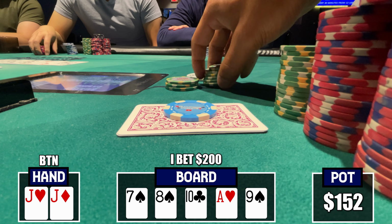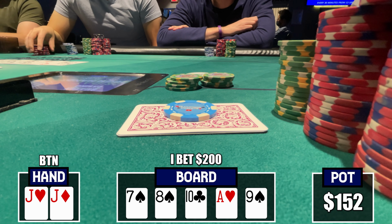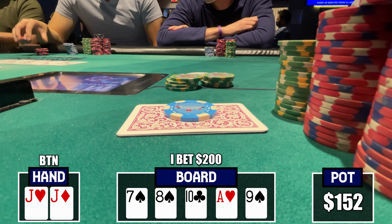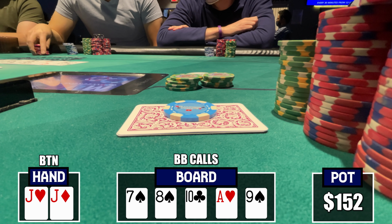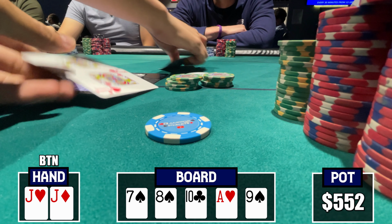So I sized to $200, trying to look like a bluff, trying to look like I'm stealing it. The issue with betting so big is that if someone were to raise, I just might have to fold given the line I've taken. But when the big blind makes the call, cutoff folds, I feel pretty good about my hand, so I show my jacks for a straight.